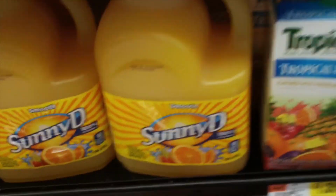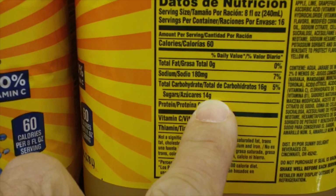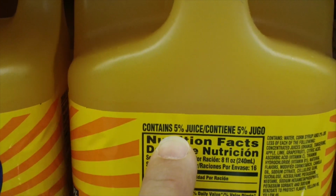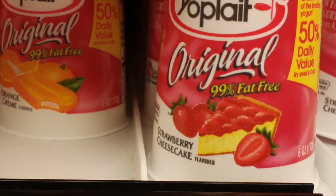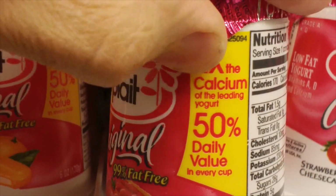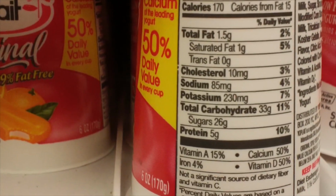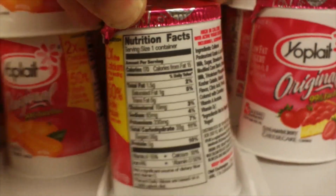Here we are, the Sunny D, okay? Now watch, turn it on the back, and hopefully you can see that. That says 14 grams of sugar. Look at this, contains 5% juice, 99% fat free, shows 2 times the calcium, blah, blah, blah. Just a bunch of bull malarkey they're throwing at you. Look at this one, 26 grams of sugar, folks. Do not fall for the front advertisement.